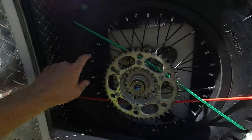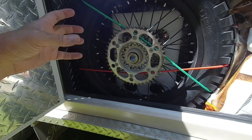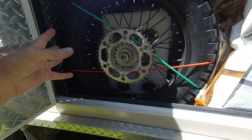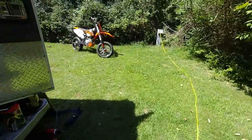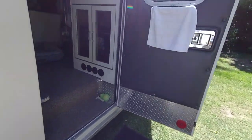So I've just put some, I bought a whole bunch of, what do you want to call them? Like loops that you can attach down and use as holding points. Let me show you them. They're so handy. And let me show you. So here's some of them.